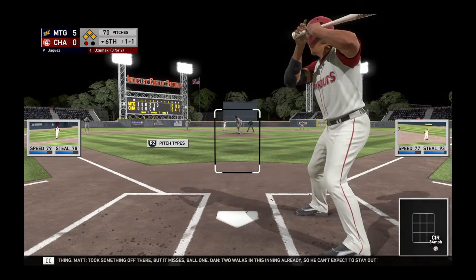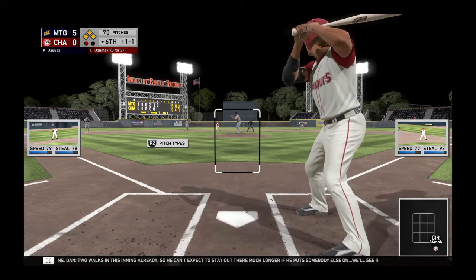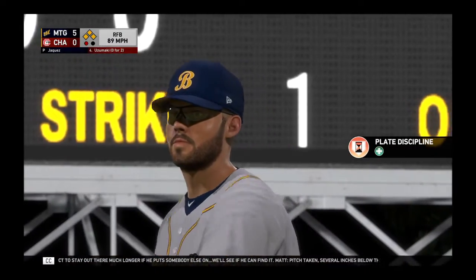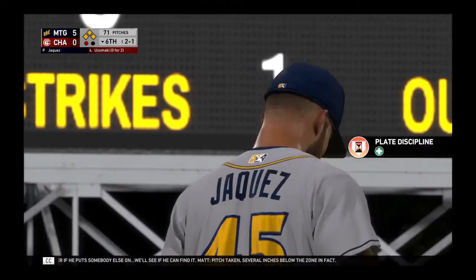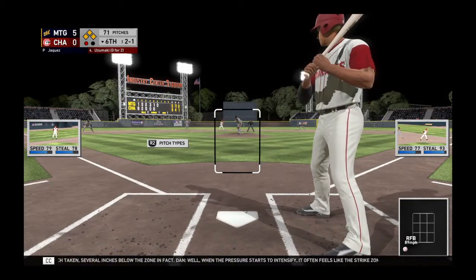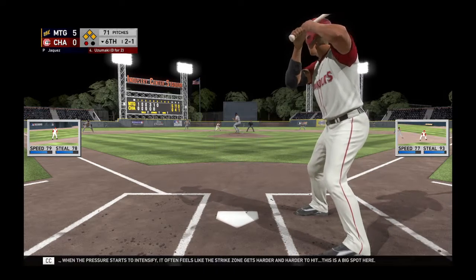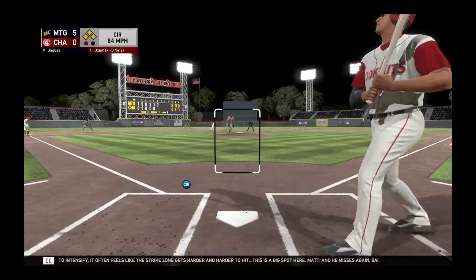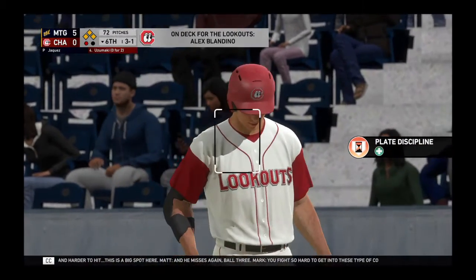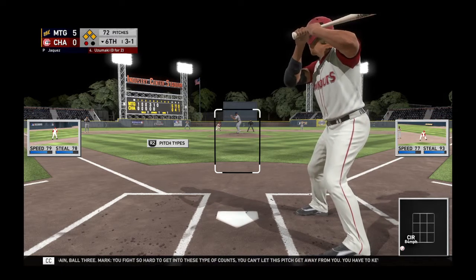Two walks in this inning already, so he can't expect to stay out there much longer if he puts somebody else on. We'll see if he can find it. Pitch taken several inches below the zone, in fact. Well, when the pressure starts to intensify, it often feels like the strike zone gets harder and harder to hit. This is a big spot here. And he misses again, ball three. You fight so hard to get into these type of counts, you can't let this pitch get away from you. You have to keyhole something middle of the plate.